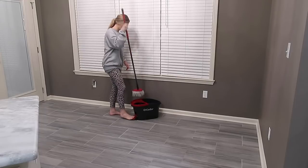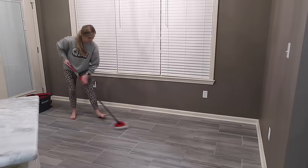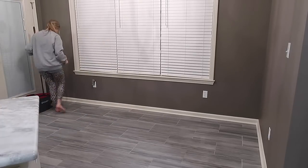Even though we weren't able to get to the store to get the rug and the hutch and all of the things that I really wanted for this area, I was super happy with the outcome, and I think it really freshened up this space for spring.